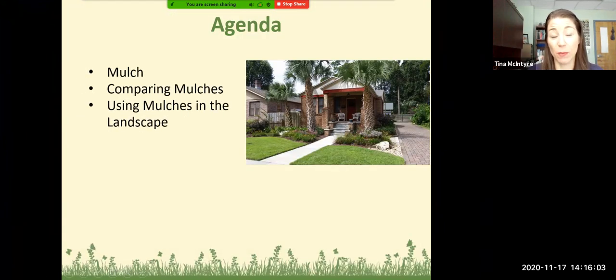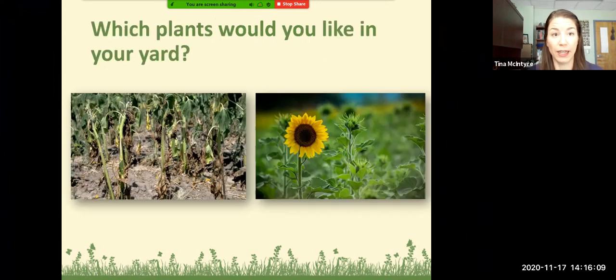And today we're going to be talking about mulch. We're going to be comparing the different types of mulches, and then we're going to be talking about how to use mulch in the landscape. So you want to think about which plants you would naturally prefer in your landscape.